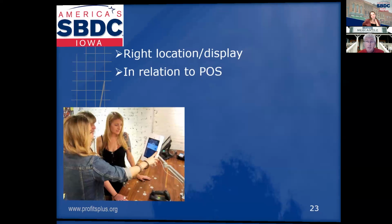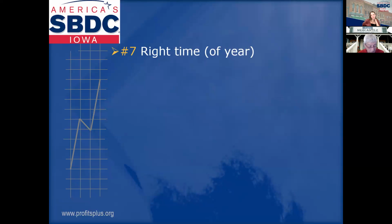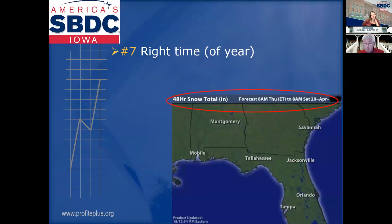Number 7 on my list, it's knowing the right time of year. Now, some items don't have it. I pulled this off weather a couple of months ago. So for those people who are living in Florida in April, yes, there was not any snow expected in Tampa, Florida, where it was probably somewhere around 80 degrees.